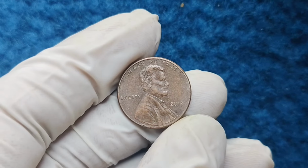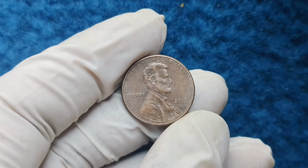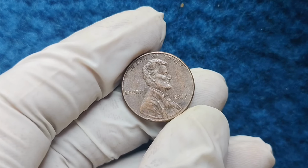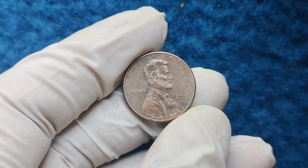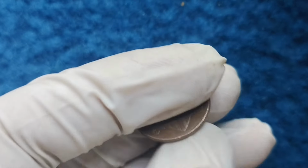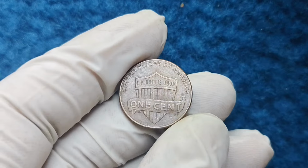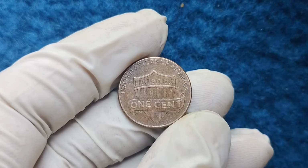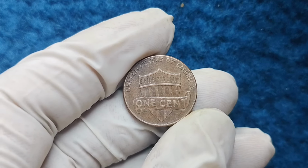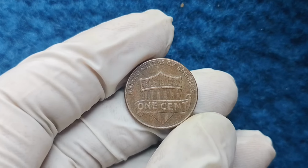Alright, let's talk money. If you're lucky enough to find this 2013 no mint mark error penny, you could be looking at up to $1.2 million at auction. Even lower grade examples have sold for thousands of dollars. So yeah, finding one of these is like winning the lottery, except your ticket is a little copper-colored circle that's spare change rattling around in your car's cup holder. Could be worth millions.